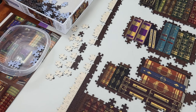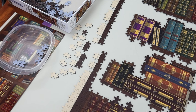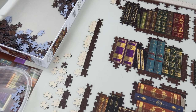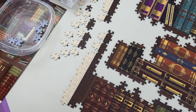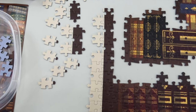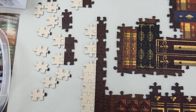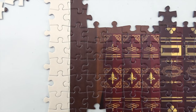I'm going to try to record this without being too shaky, but I had to stop puzzling for a minute because I realized that this edge right here has just heaps of false fits. It's all messed up to the point where I don't even know now what goes where. I knew when I had put them in, it didn't look like the beige was lining up with the dark brown. I thought that was just how maybe it was perhaps printed. But now that I'm finding pieces from definitely the puzzle that go in those spots, they're not matching up.